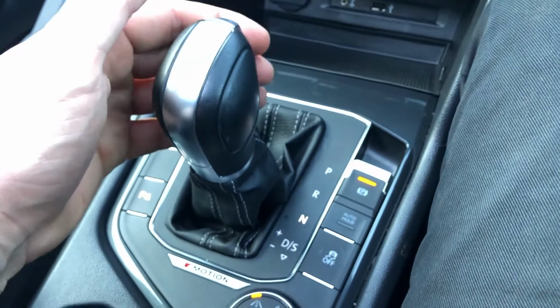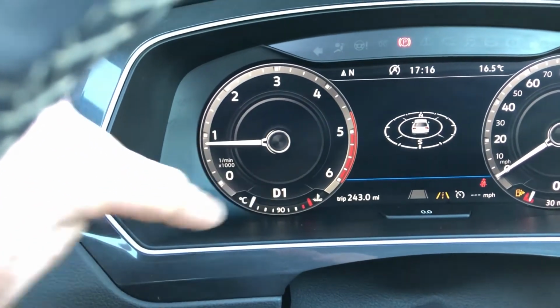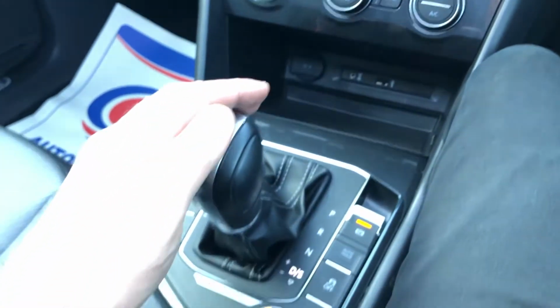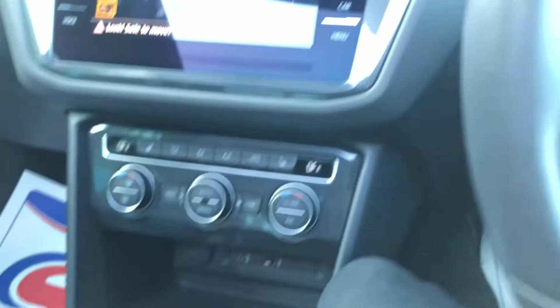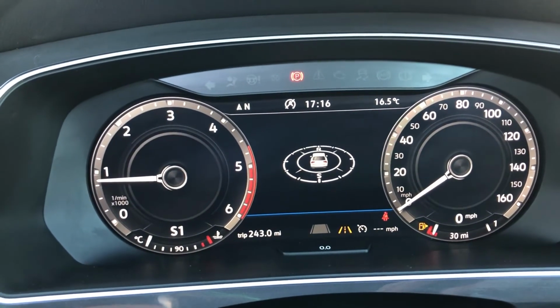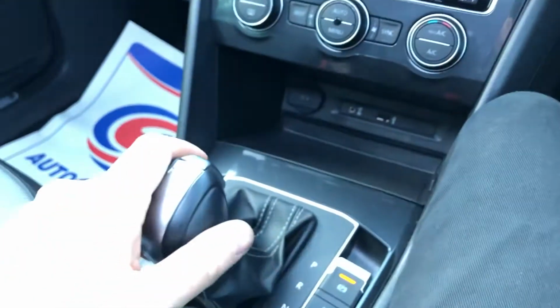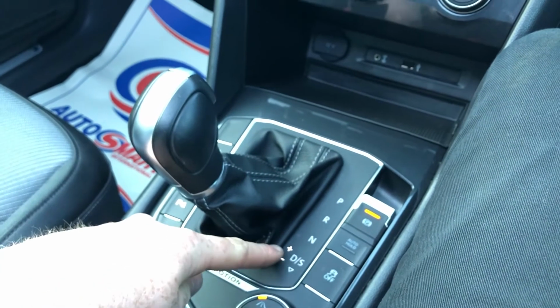You've got neutral, and of course you can put it down there into drive, and you'll see that's illuminated, and just in the left hand instrument cluster you've got D1. To put it into sport mode, click it down again, you'll see your revs are a bit higher and it gives you a better throttle response and a higher rev ratio as well. But there is a mode that many people don't know, and if you move that to the left, you can see now your plus and minus.